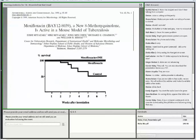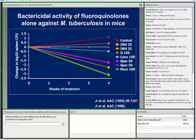So back in '99, some of my students and Dick Chaisson and I were privileged to get a grant to try this out in mice, and moxifloxacin alone, as well as moxie plus INH, prevented mice from dying of TB. The reviews came back with English that sounded like a French guy had written it, and indeed it turned out to be Jacques Grosset who reviewed this paper. And Jacques, of course, had done much of the seminal work already on quinolones for TB. I'll show you just some of it in this next slide.